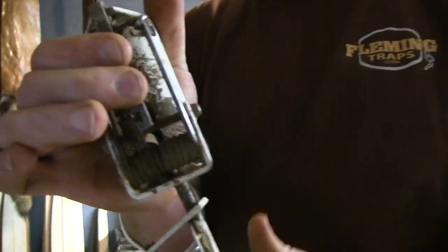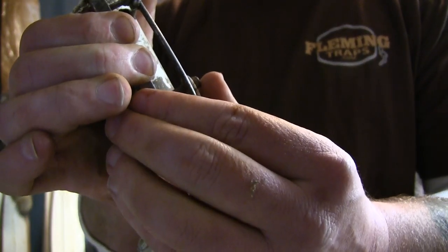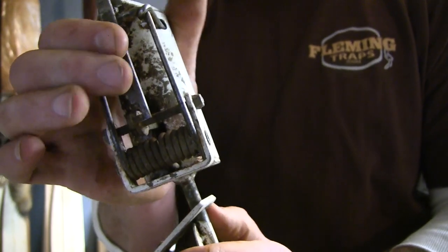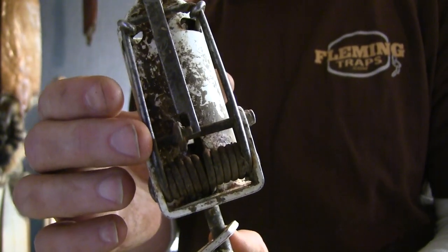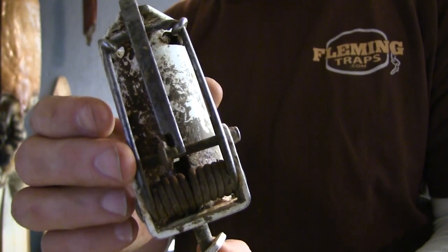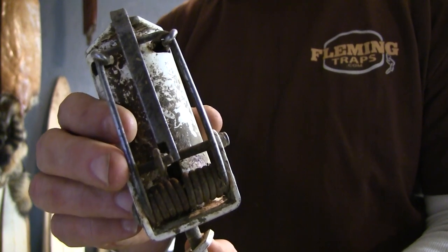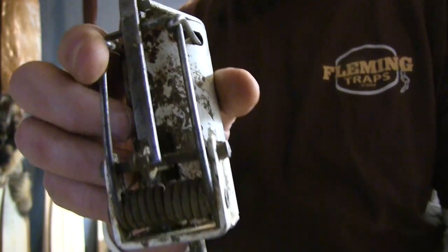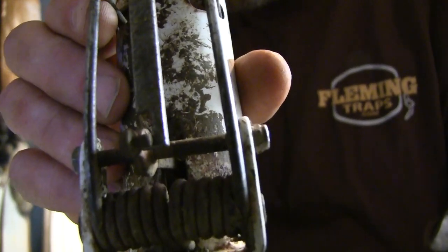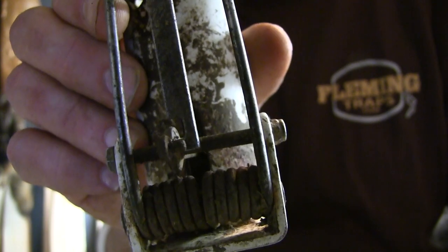Now, that protrusion sets on that little tab right there. Hopefully the camera's picking that up. That little tab that's at the bottom of that dog is where that needs to sit. That's what makes this a push-pull system, is that notch on that dog right there at the bottom. So you see where it's sitting at.